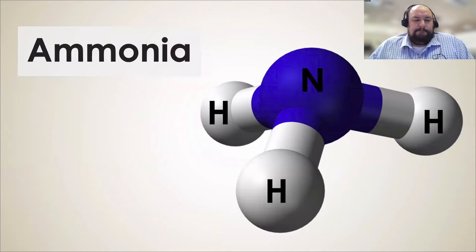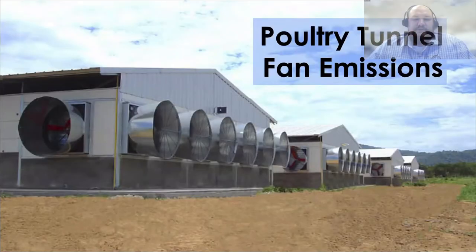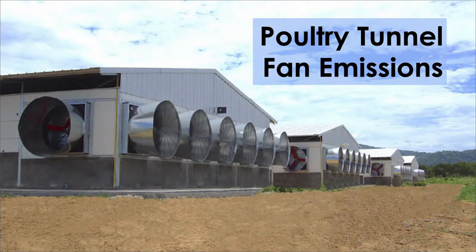And then ammonia. Gaseous ammonia combines with sulfur dioxide and nitrogen oxides to form ammonia salts. So these are harmful forms of fine particulate matter. Ammonia being one nitrogen atom and three hydrogen atoms, it combines with these sulfur oxides and nitrogen dioxides to create an excess of particulate matter. All right, so what is one common source of ammonia in air? Well, poultry tunnel fan emissions.